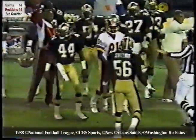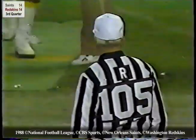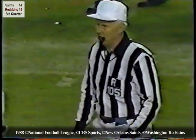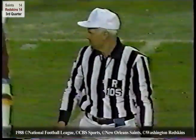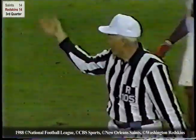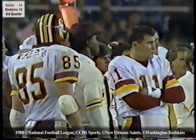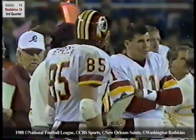Again, a flag on the play. Back close to the line of scrimmage. Weimer knocked Monk out of bounds, but the flag is back in the holding area. That's funny. The Redskins pass all that in the first half. They have no holding penalties, nothing. Now they come back the second half, and that's their second holding penalty, of course, on this drive.